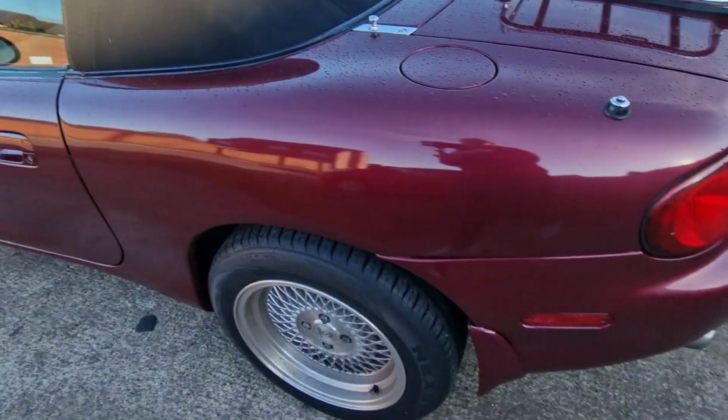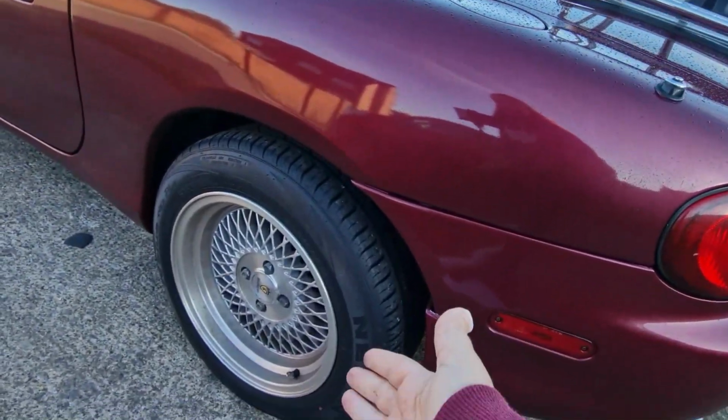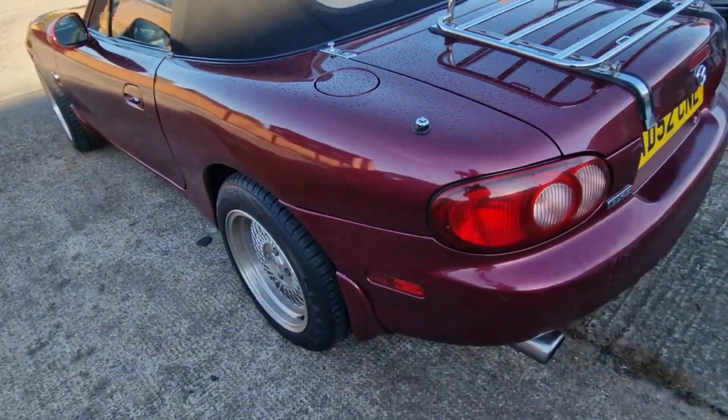So yeah, we've got the other wheel. As you can see, they're all the same. They all got to be the same.